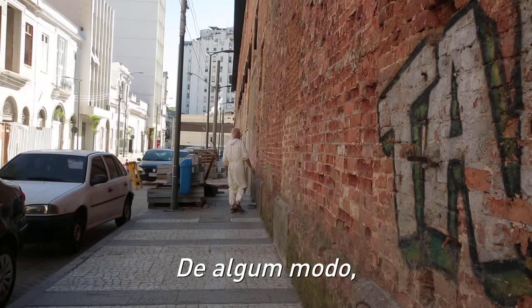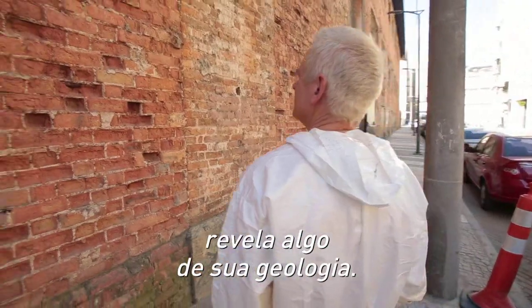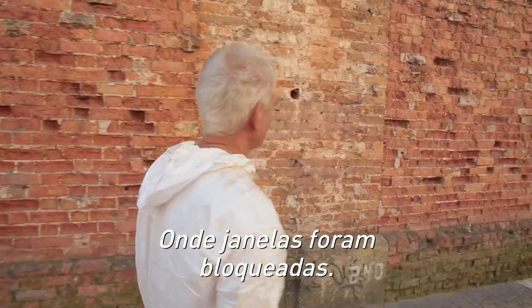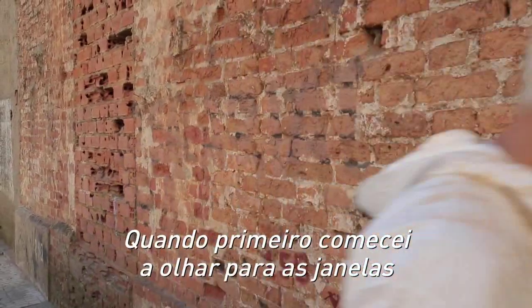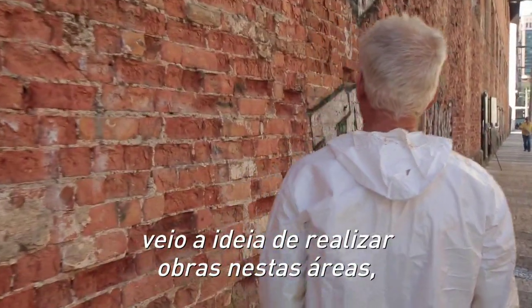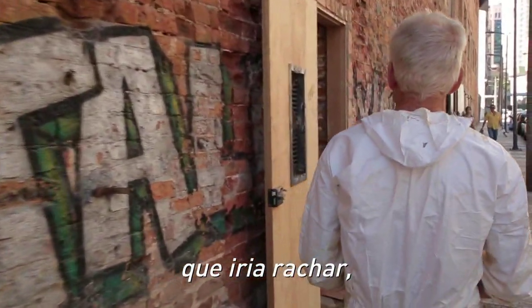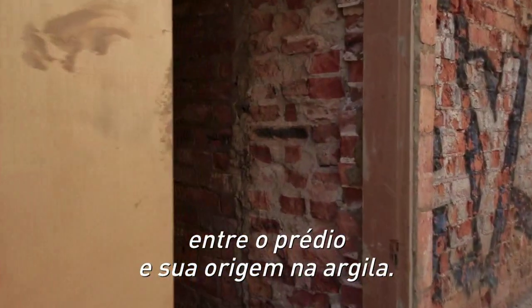Every building, in its decay, has also revealed some of its geology, where windows were blocked, where once there was a door. And first I started to look at the windows and old doors and the idea of making works in those areas, making a raw clay work that would crack, so it would be this connection between the building and its origin as a clay.